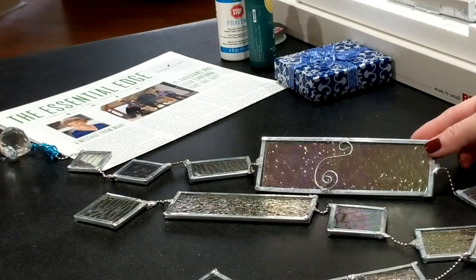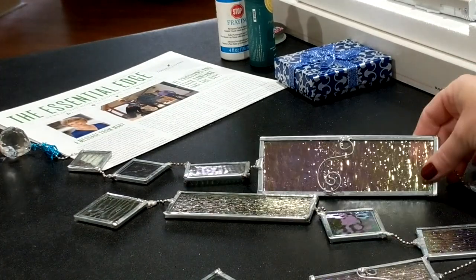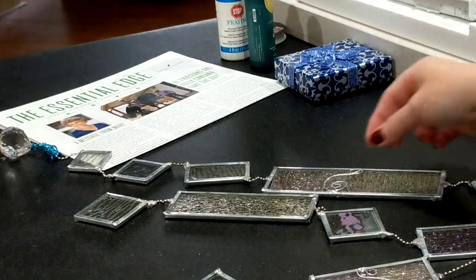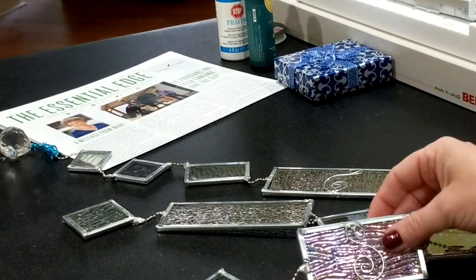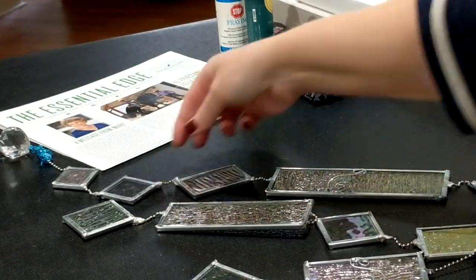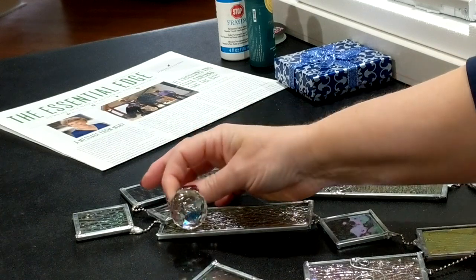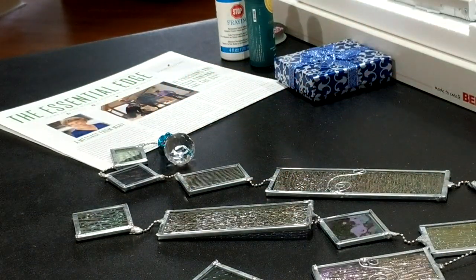I have to decide where I'm going to hang it in my house, but it's beautiful and I just love it. And I don't think the camera's picking it up, but this is a crazy rainbow iridescent glass, and there are different textures that look like water or pebbles. This one almost looks like bark on a tree. Very pretty. They're all different, and I just love it. And I love, look at this prismy crystal. The light in that is stunning. So I've got to find the perfect window to hang that in.